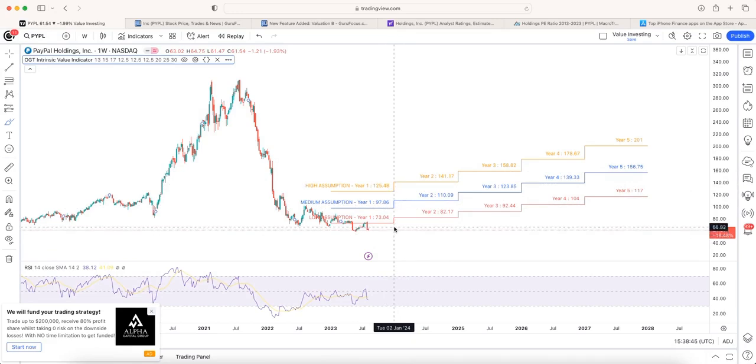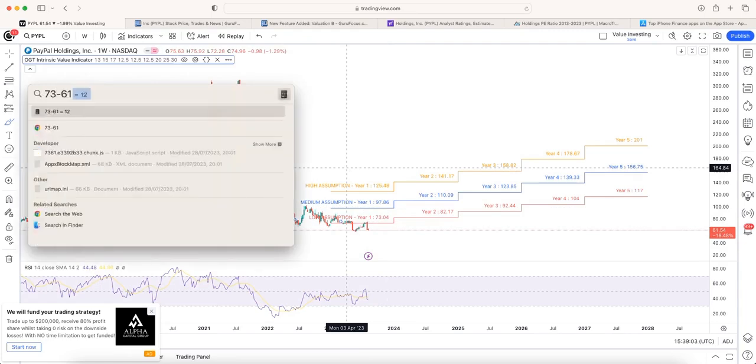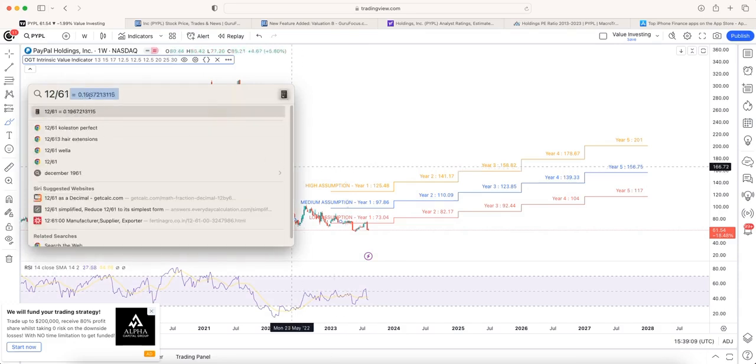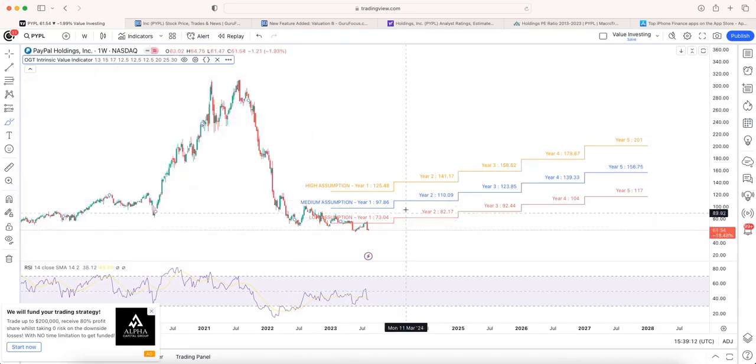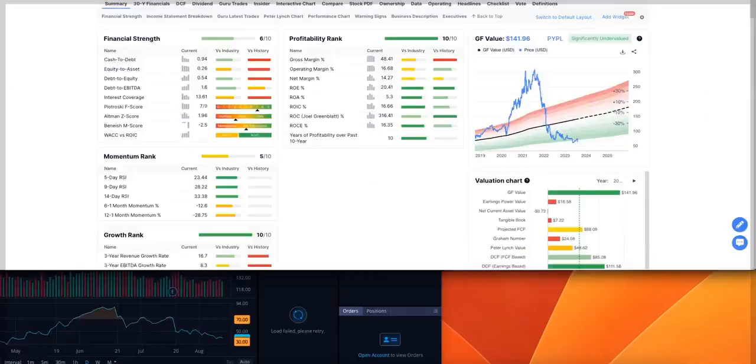But my point being, even with our lowest assumption, PayPal is currently below that by about $12. We're saying $73, and it's currently at 61. So 73 minus 61, that's $12. That is still a 20% upside potential just to get to fair value, assuming we're right. So if we buy PayPal now, we are buying around 20% below its fair value according to my assumptions. But if these are Guru Focus's assumptions, we have nearly 100% in terms of margin of safety.